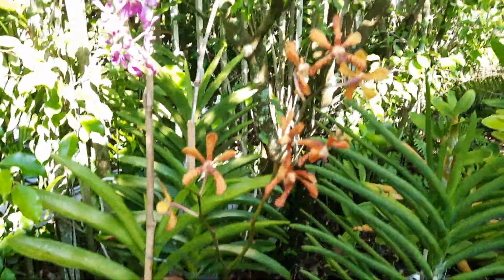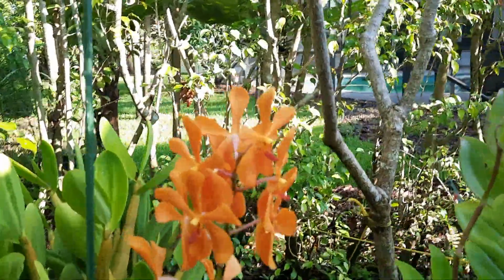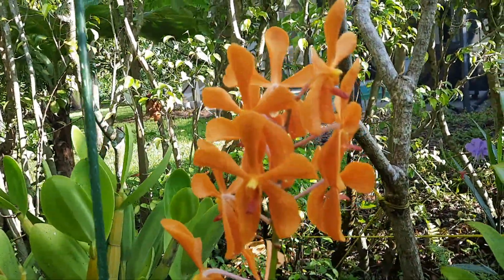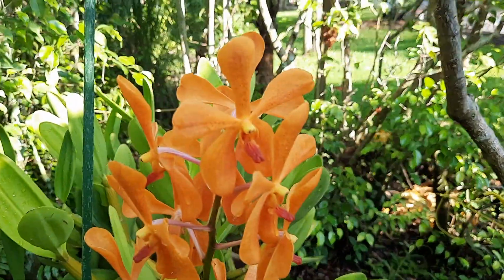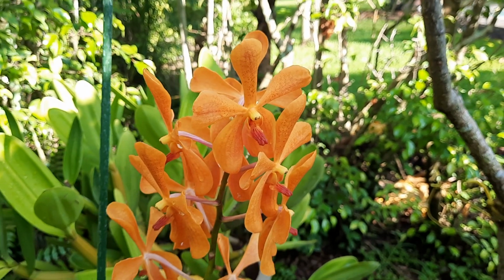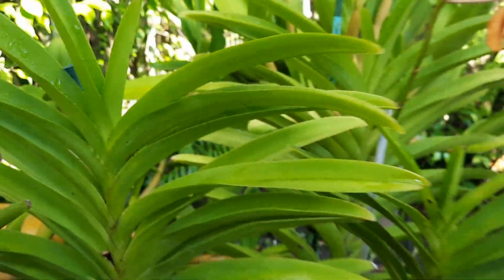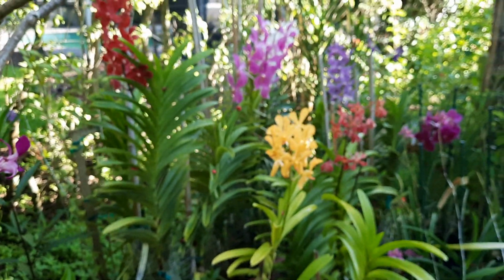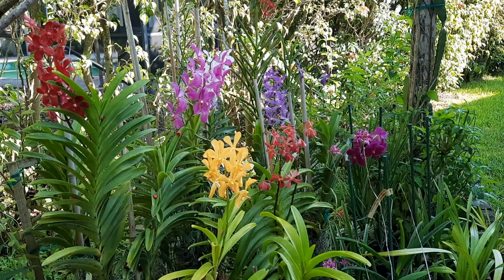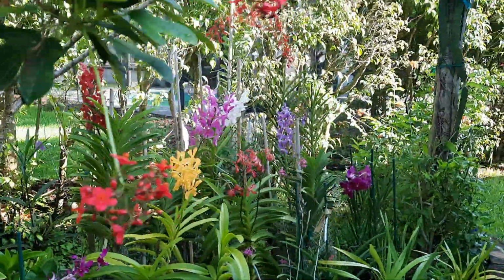All right, guys, I don't want to bore you to death, because that's about it. That's all the flowers we have here. So this is the orange one. Love her, so bright, like a pumpkin color. She does have little markings on the petals. And there is another flower spike on the other side. All right, this is it. How pretty. There is always something blooming here. I love them. Love, love, love them.